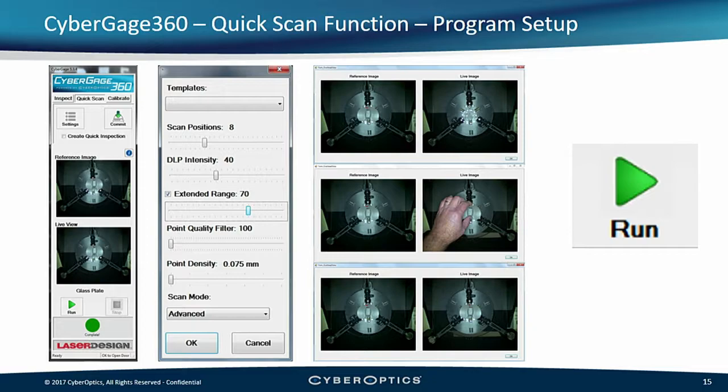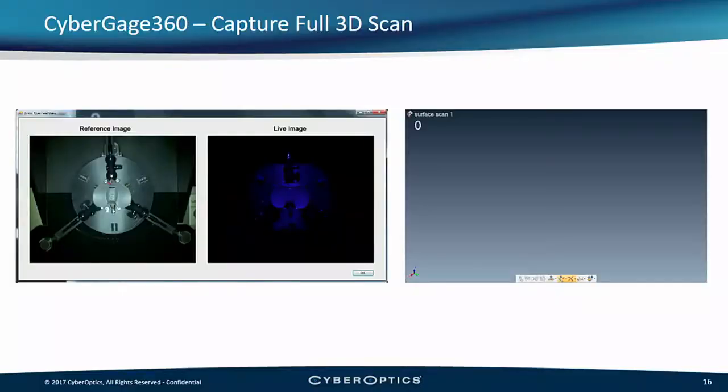On the right-hand side, you'll see the image on the top shows what the reference image looks like. The top left of that image shows where the actual part should be placed. Of course, you place the part in the middle. It matches somewhat close. It doesn't need to be exact, but as you place it on the glass plate, it should be close to where that image shows, and that's a tool for the operator. Shut the door and then press the run button. And here you can see the fringe pattern actually started in the middle screen.